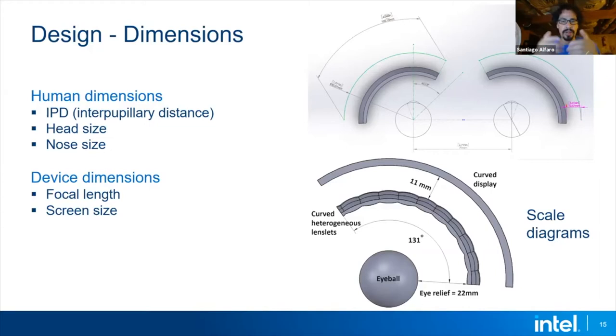And in addition to that, there's things, of course, like head size, nose size. We had to make something that was dynamic enough that everybody would be able to use it. And then there were things that I couldn't move, that I had to work with, like the screen size. We were going to use a cell phone screen, and the focal length that the manufactured lenses were going to deal with. So all of these things had to be taken into account for our final designs.